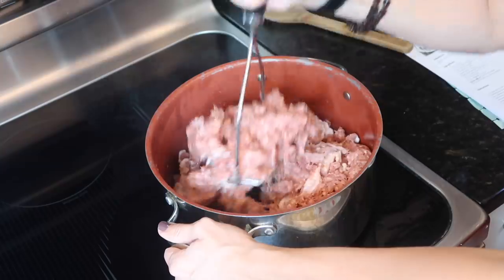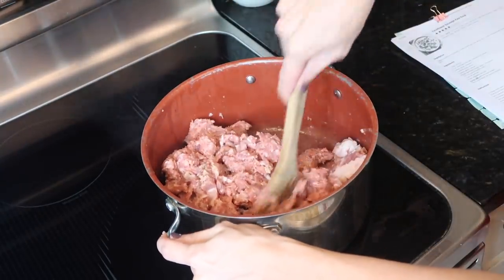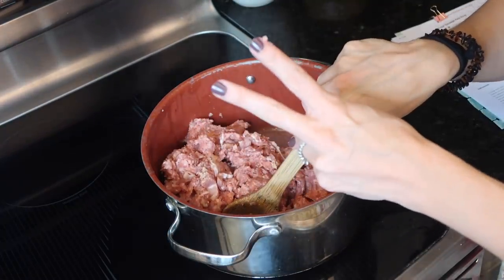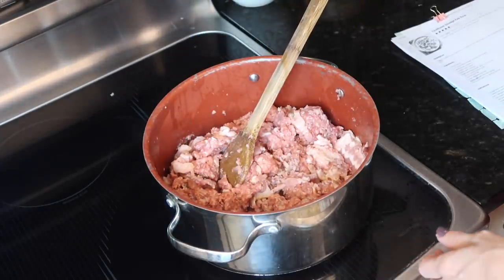Also, how am I supposed to cook sausage and bacon at the same time? It was probably a terrible idea to do this. Listen, if I made the recipe, I would say cook the bacon, then the sausage. I didn't make the recipe. So I'm just gonna cook it like this on high heat.